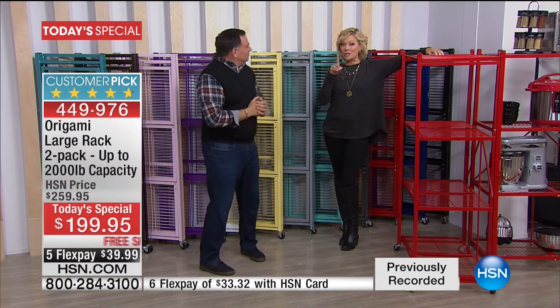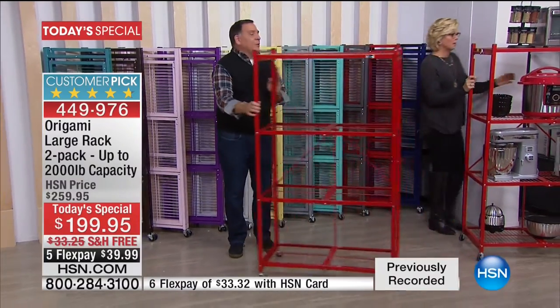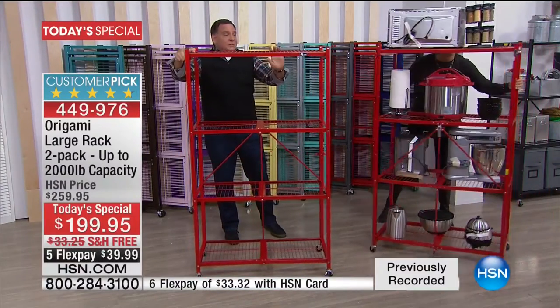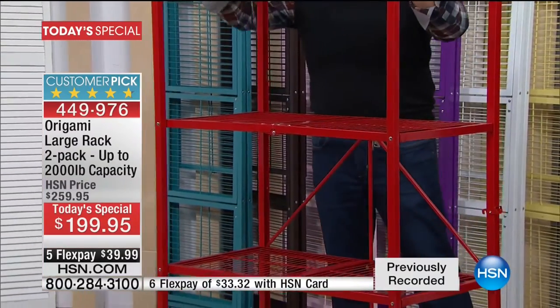We're going to stretch for one more minute and let you get your favorite colors. Real quick, let's go through everything top to bottom since we have a minute. This is what it looks like when it's fully open. They're made out of powder-coated steel, so they're chip-resistant, scratch-resistant, and corrosion-resistant. 3 feet across, 18 inches deep, about 60 inches tall without the wheels.